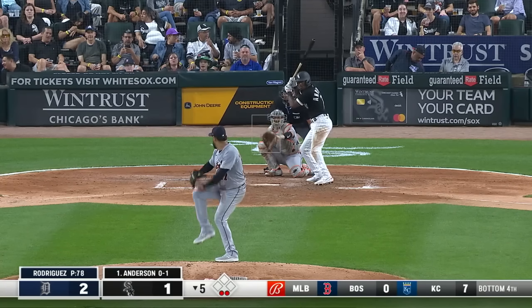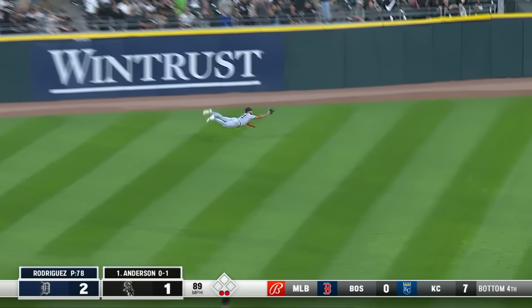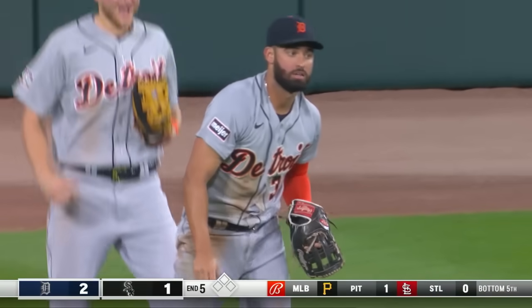2 out, back to the top, Tim Anderson. As Anderson drives one to left center field, Green dives and makes the grab! Oh my goodness!